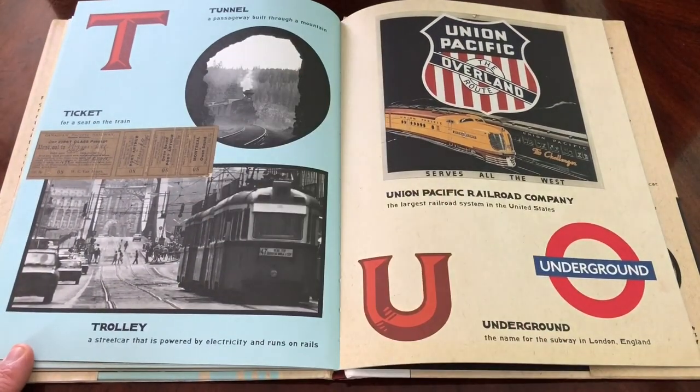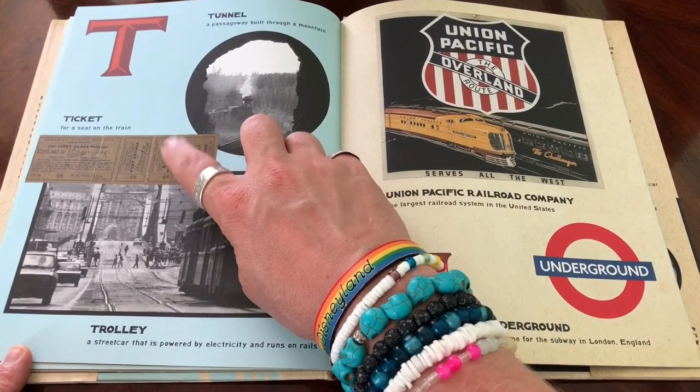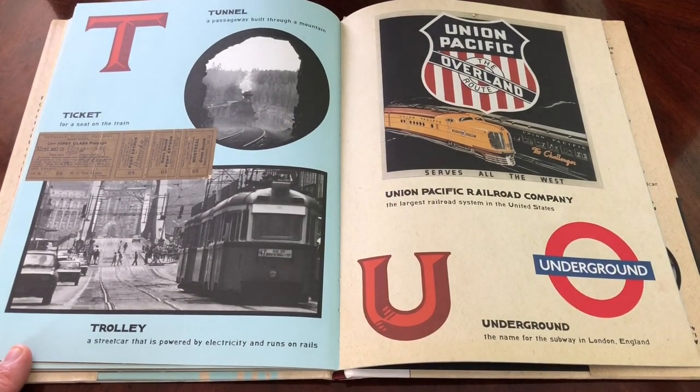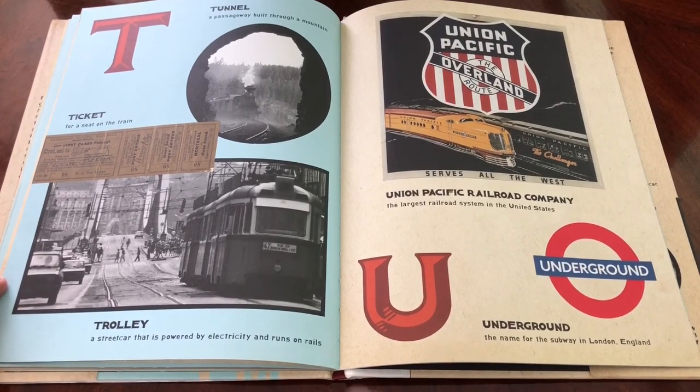T. T for tunnel. A passageway built through a mountain. T is also for ticket. For a seat on the train. So in order to go on a train, you need to get a ticket, right? T is also for trolley. A streetcar that is powered by electricity and runs on rails. So it's like an itty-bitty train.